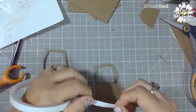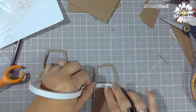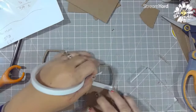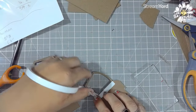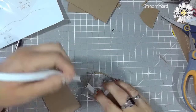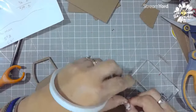I'll show you. I'm just going to line it up on the outside edge, and then I'll fold it over from the inside. Oh, this is going to be interesting on the curve.